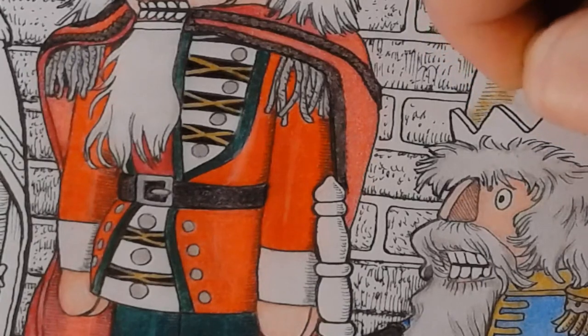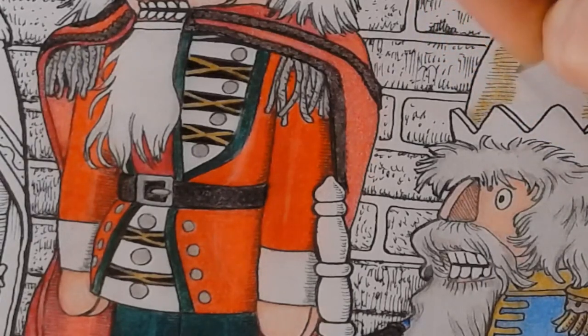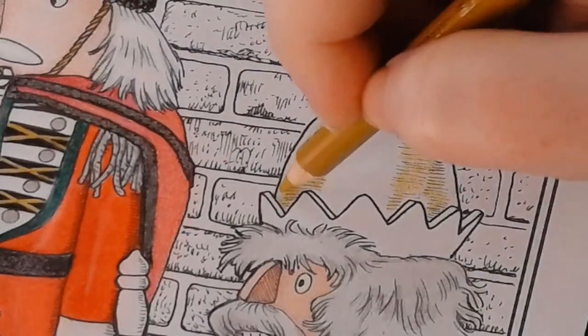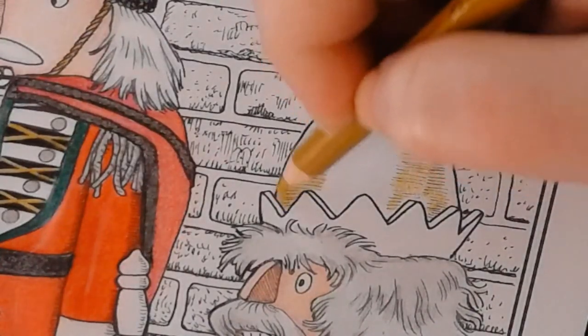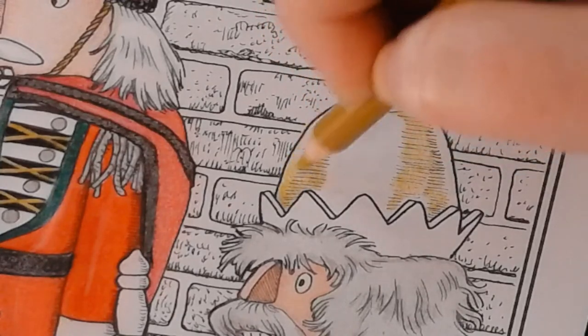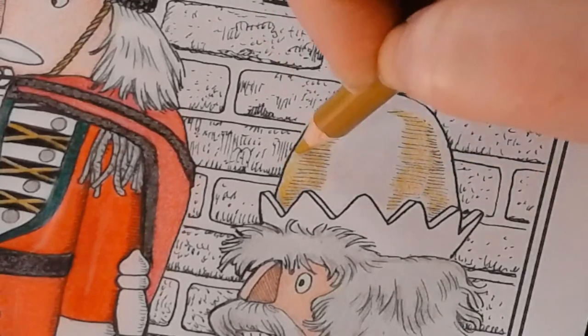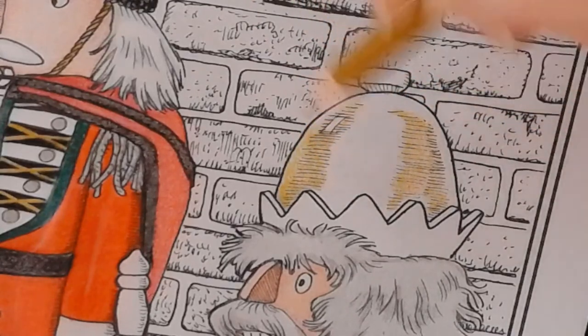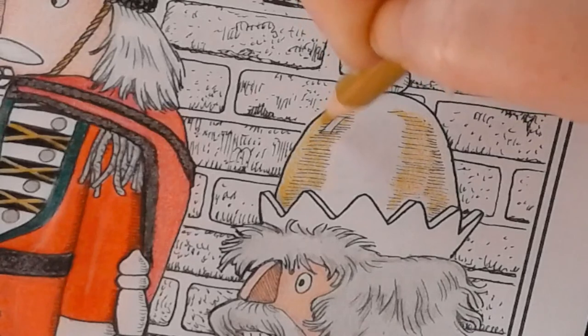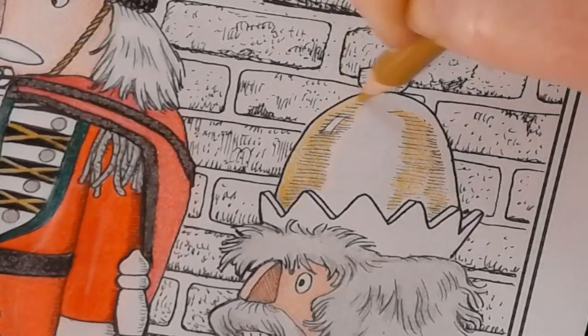I'm just going through and putting in the darker areas here, and then I'll finish the crown. Let's make sure I'm under where I need to be. So I'm using the green gold on the crown here, which is giving it that bit of brown. Make sure I'm using the right color. That bit of brown color.